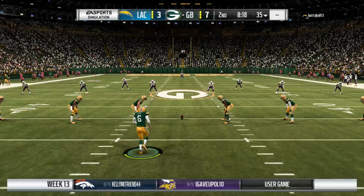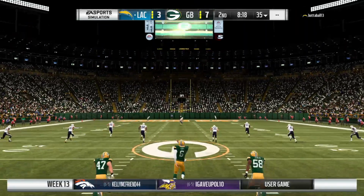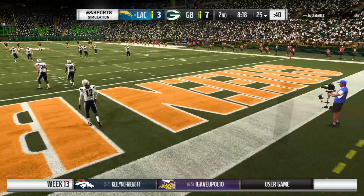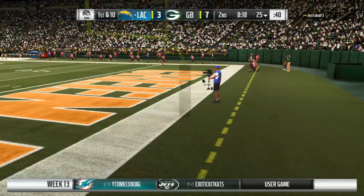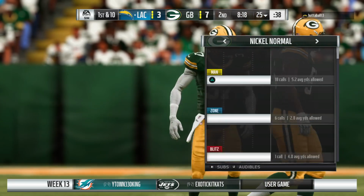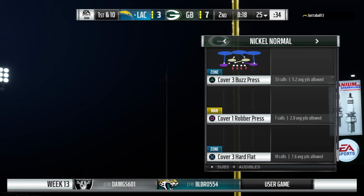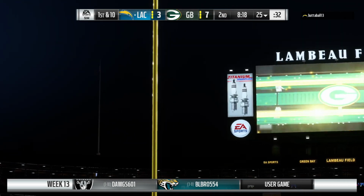Set now to kick this one away, and off it goes. And this will not be returnable. It's out of the back of the end zone for a touchback. Now the Chargers offensive unit ready to see what they can do here. And after the field goal last time, we'll see what they can get here.